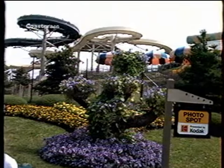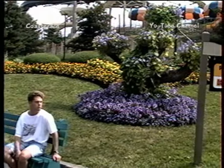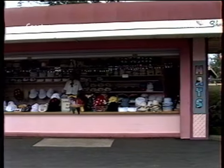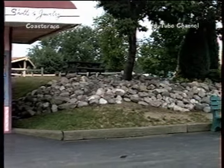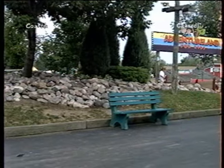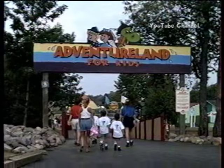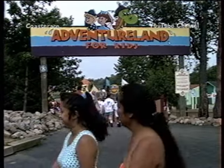It's a very pretty spot. This is a Kodak moment spot here, with the flowers and everything. Little souvenir shops. And you can see the rocks. I don't know, this is part of the landscaping they do here, but it looks very rustic. Very nice little park. Adventureland, here's a little spot just for the kids. We're going to go in there and check that out.